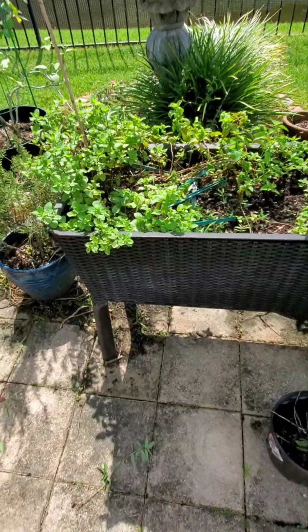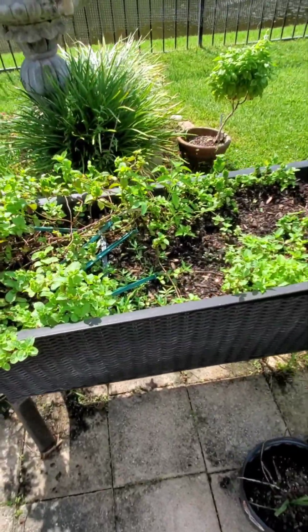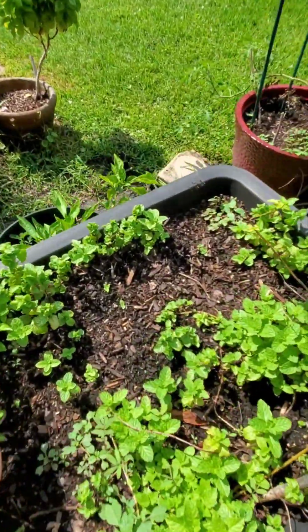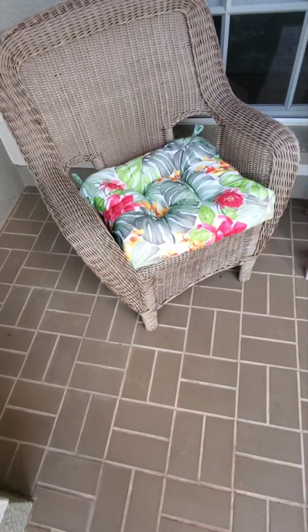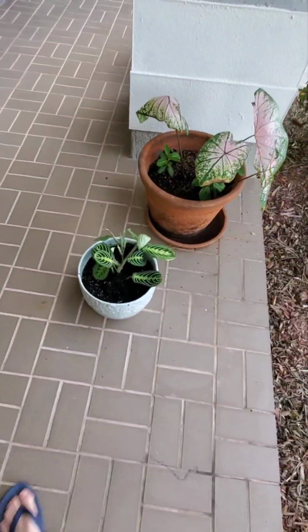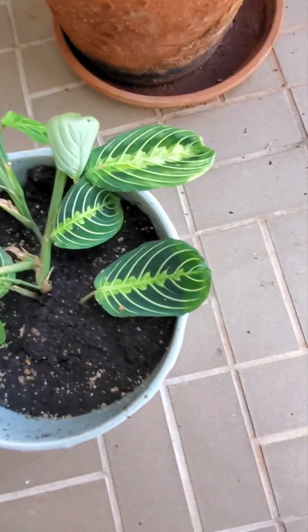Alright, so I forgot to include this in the main video, but this whole batch here is mint. So if you want mint in your parcel, contact me and I'll give you a little piece of it. There's also my backyard that has plants in it. It's also the front yard that has cute little decorations and another variation of the prayer plant that's a little bit different. It's beautiful, cool patterns on it.